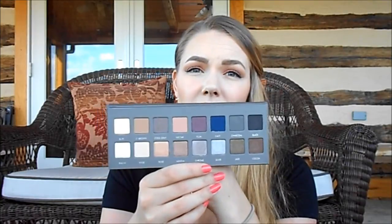I was able to get this for $22, which is why I jumped on it. I've been on the fence about buying this palette because I've heard mixed opinions on it. But with that awesome deal, I couldn't pass up on it, and I'm so happy to have this, and I can't wait to try it out. Please let me know your favorite color combinations with both of these palettes because I would love some inspiration of eye looks to try out.